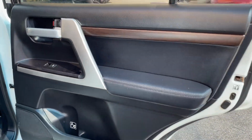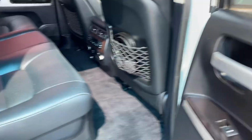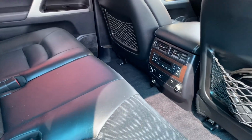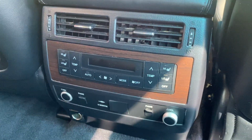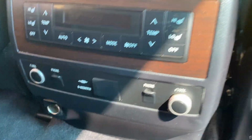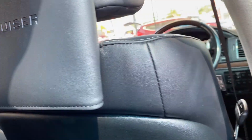Wood grain finish from your Sahara. Leather, electric windows all the way front and rear. Leather seats all the way through. Carpeted floors there as well. Aircon setup on the back. You've also got your phone, HDMI, volume setup there as well. Same thing, carpeted floors. Got all your audio set up there as well as your Sahara screen.